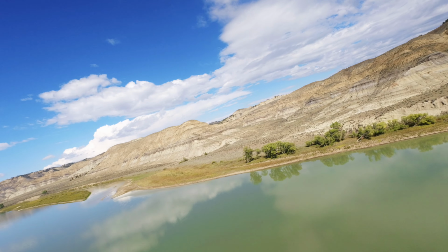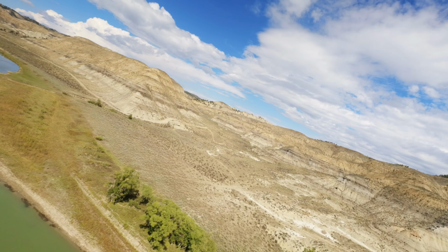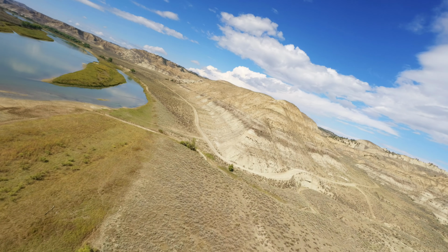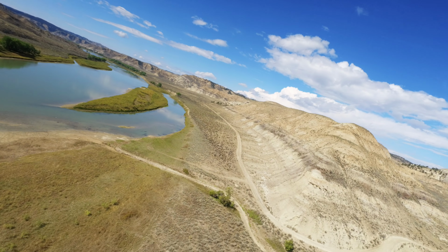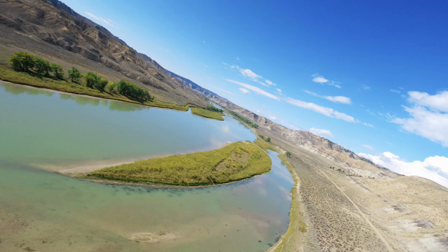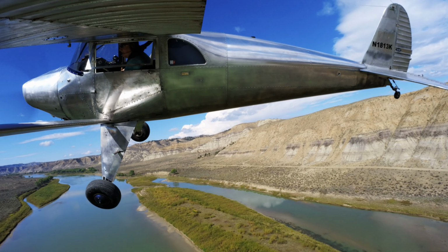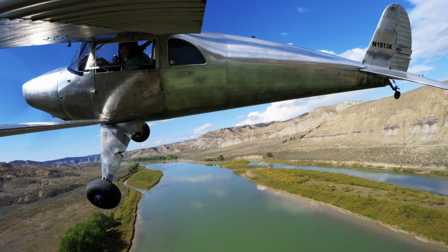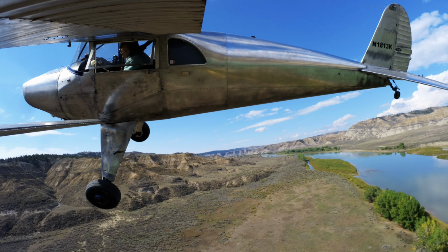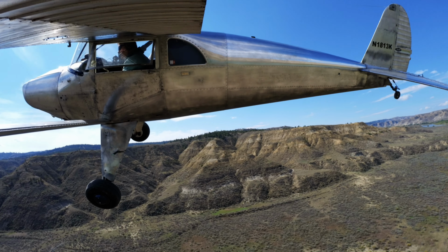Nope, I'm not going to do that, because that was a little bit tight. Good, there we go. Now we're up to speed. That's what I was planning on, but was a little below VY. Didn't want to get slower, and there's mountains there.